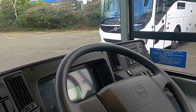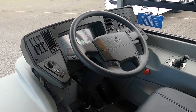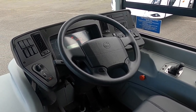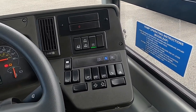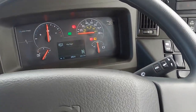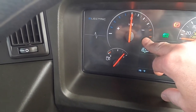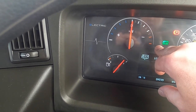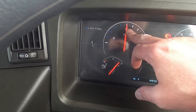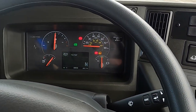So looking at the cab of the Volvo BZL. Volvo have designed this model so that drivers can go from a diesel variant to an electric variant without issue. All the controls are the same. The only difference you have on the dash binnacle itself is a meter telling you how much electric you're using as you accelerate and come on the brakes. As you accelerate, the vehicle will go towards the red. As you take your foot off the brake, it'll go towards the blue. And as you brake, it'll go towards the blue. The vehicle is limited to 50 miles an hour.